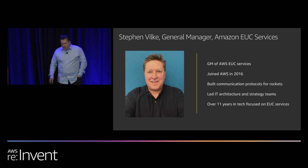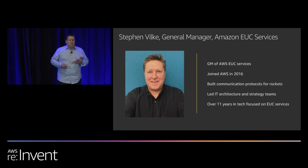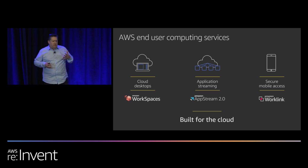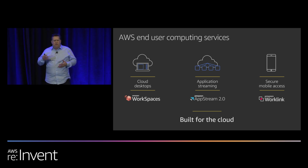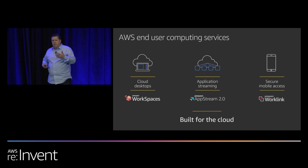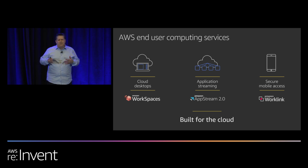So what is end user computing, right? It's really about allowing that end user to access their data, their applications, their content on your networks to do their work, right? And with some of the thematic changes we're seeing, I think it's more important than ever that we move beyond MDM and VPN, because once that data is out on the edge, it's really hard to manage. So how do we do that?